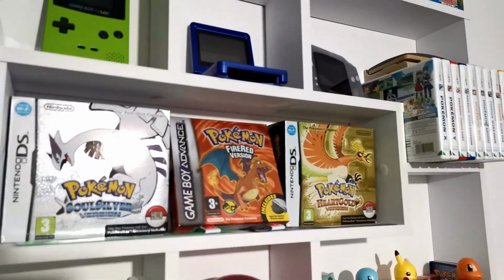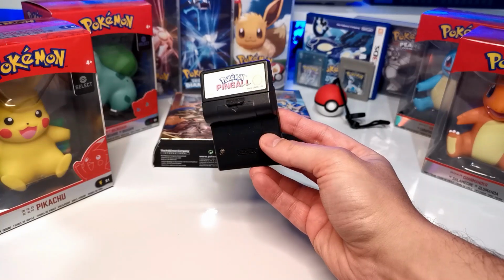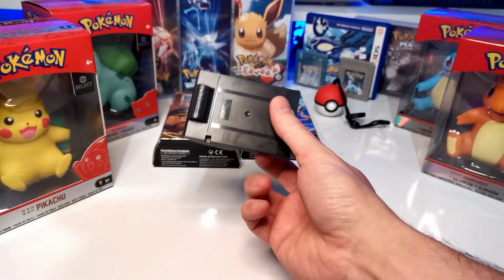Now, I don't want to go through picking out all of these games because I don't like to handle them too much. I want to look after them. These are my pride and joy, you know. I really want to look after these and make sure nothing happens to them. I've had some close calls, especially when Fire Red fell on the floor, so I don't want that happening again. But if you want to check out these in more detail, then you can check out the Pokemon Game Collection Challenge, where I collected all the mainline Pokemon games.